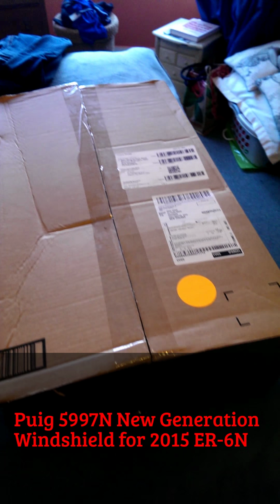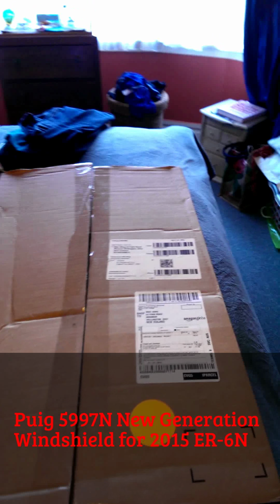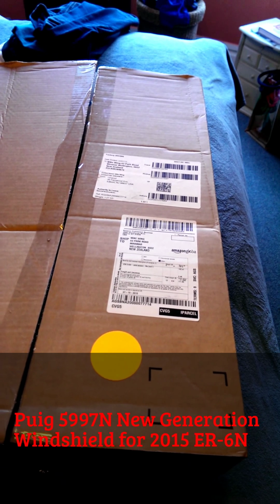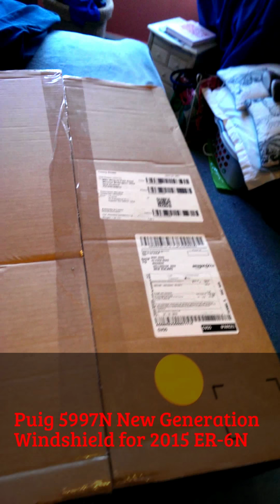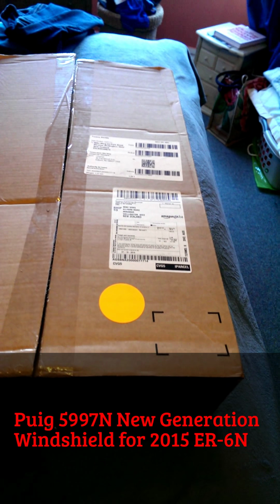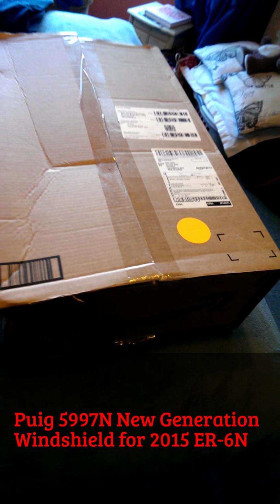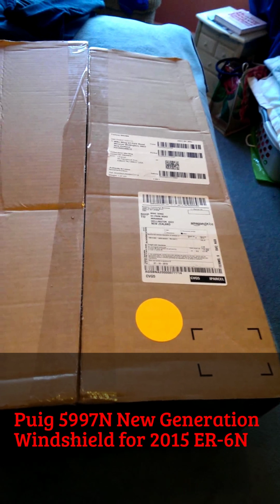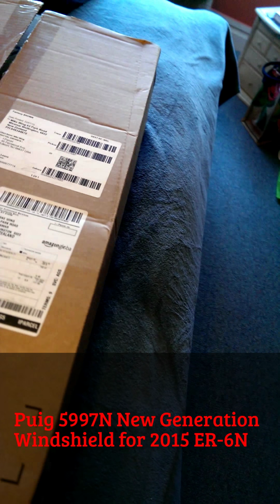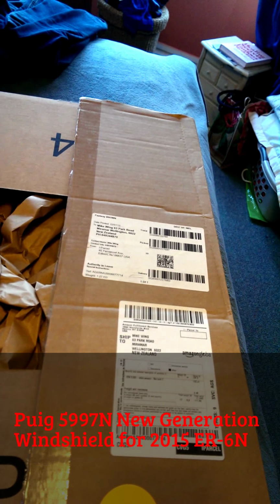Hi, just thought I'd do a YouTube clip on the PUIG naked windscreen that I ordered from Amazon for my Kawasaki ER-6N 2015 model. I ordered it from Amazon 7 days ago, and I've just received it today in New Zealand 7 days later, so that's pretty impressive. So let's just have a look inside and see what we got.